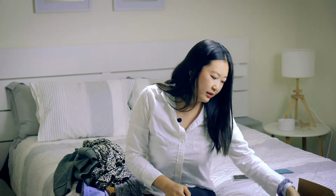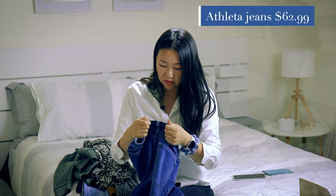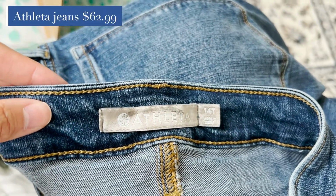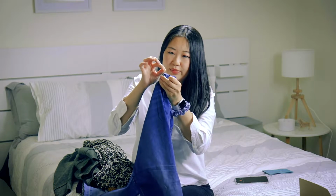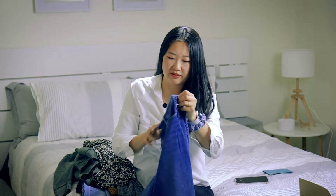And then the last item is another pair of jeans. This is by Athleta. There's a marker that crosses out the logo on the tag, which means that this person probably found this in a discount store of some sort. None of these clothes came with tags, although I do see a small piece of plastic on the side with nothing attached. So I don't know, maybe the tag fell off or something.